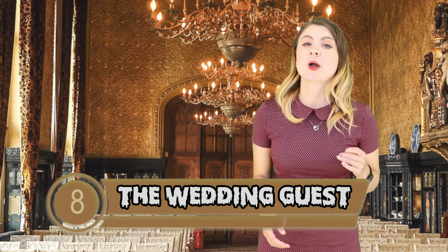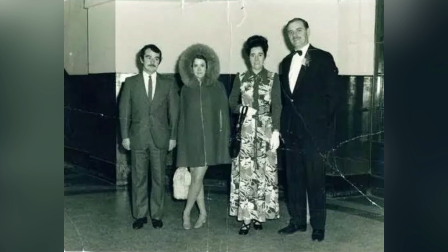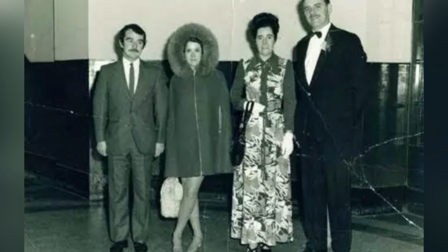Coming in at number 8, we have the wedding guest. Oh, I know, we're absolutely all here for that fur hooded cape. I love it. The 1970s are my favourite aesthetic era. So anyway, this image is of a bunch of wedding guests celebrating a friend's big day. I literally could not see anything wrong with this image at all until my attention was drawn to the tall gentleman on the right leg. Shall we zoom in a little here? Oh, little feet behind him, and if we scroll up, peek-a-bloody-boo, this is horrifying.